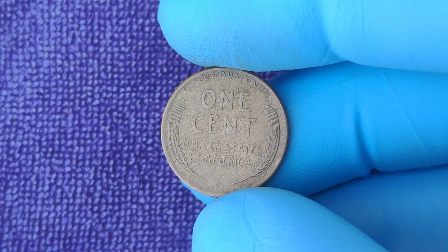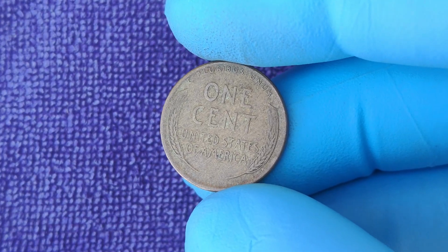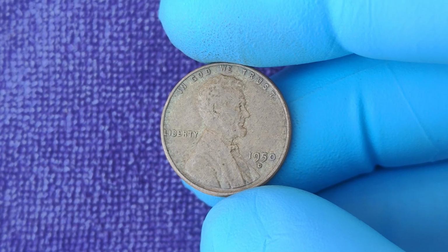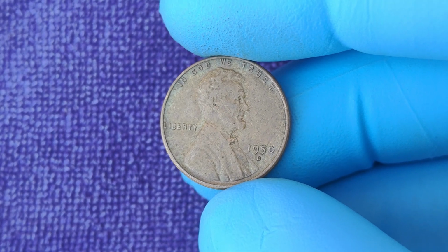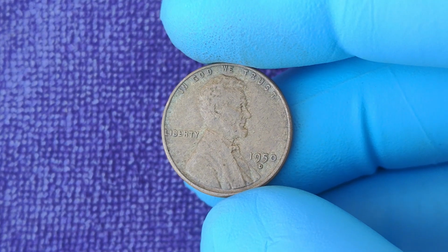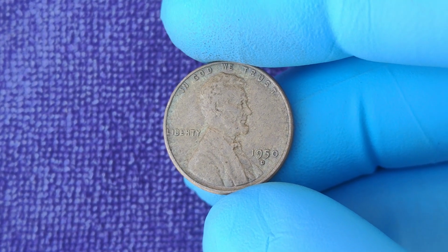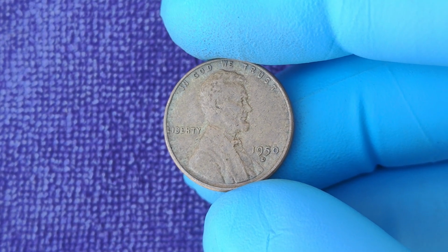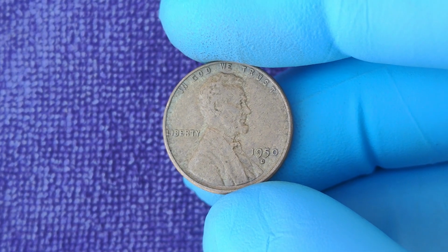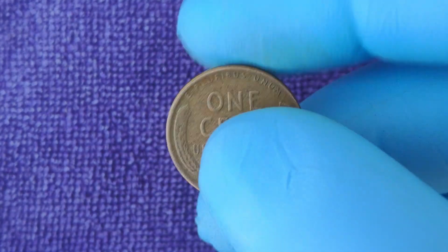That might sound like a lot, and it is. But survival and condition are what truly matter in the world of coin collecting. Over the decades, most of these pennies circulated heavily. They were spent at grocery stores, dropped into vending machines, and tossed into piggy banks. Many were scratched, worn, or damaged beyond collectible quality.